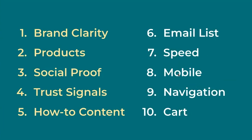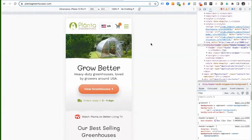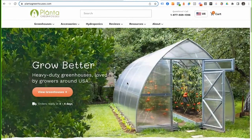Yeah. All right. And then let's look at the final 2. The final 2 are related to how people use your website, right? Number 9 is navigation. So this will depend on the type of product you sell and the quantity of products you sell. For example, if you sell only a handful of products, your navigation should always be simple, but then you can get away without having a search on your website.